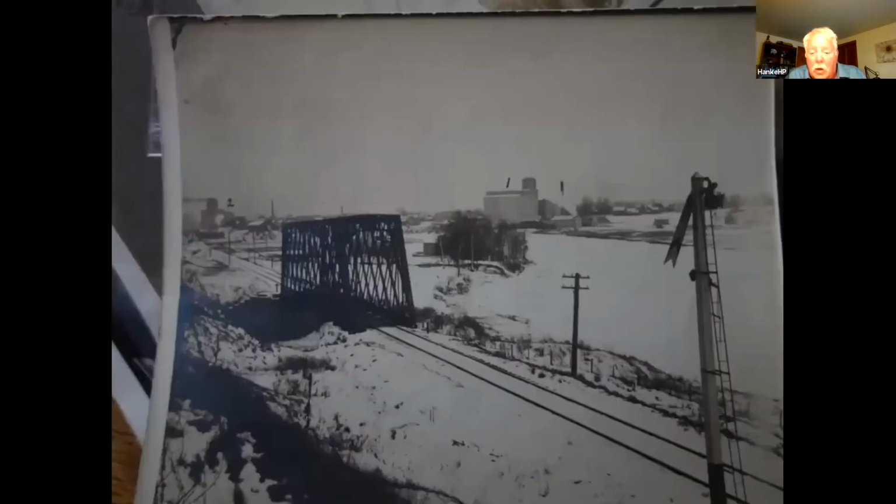This is Manitowoc again, and the white building in the background is that elevator that burned. And this would have been the Edmund St. L. that came downtown and then back out to the main line and on to Kaukauna. Okay, next.